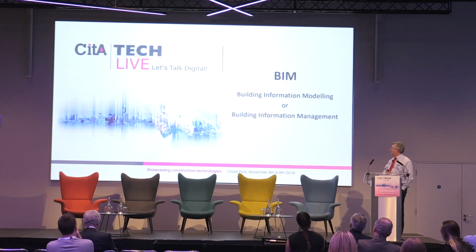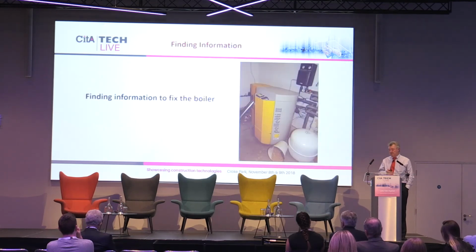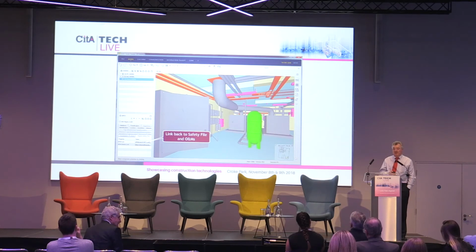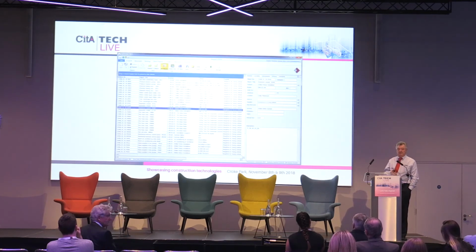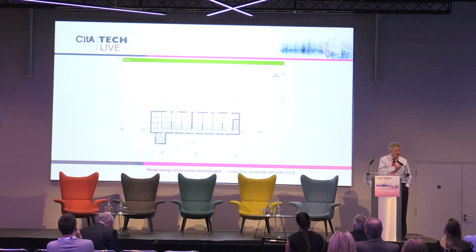QR codes. We didn't get near building information modelling and 3D modelling, but the ability to connect safety files up, so you can click on an object and go straight from the 3D model into the documentation system on the job. One last thing, and then I'll get off.